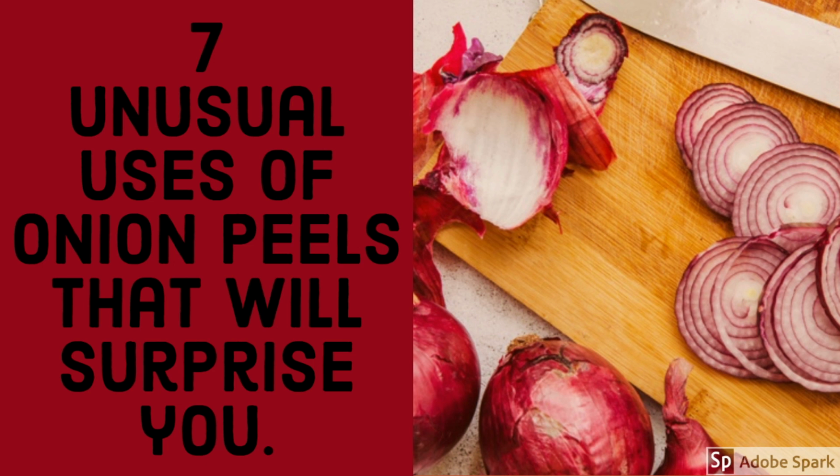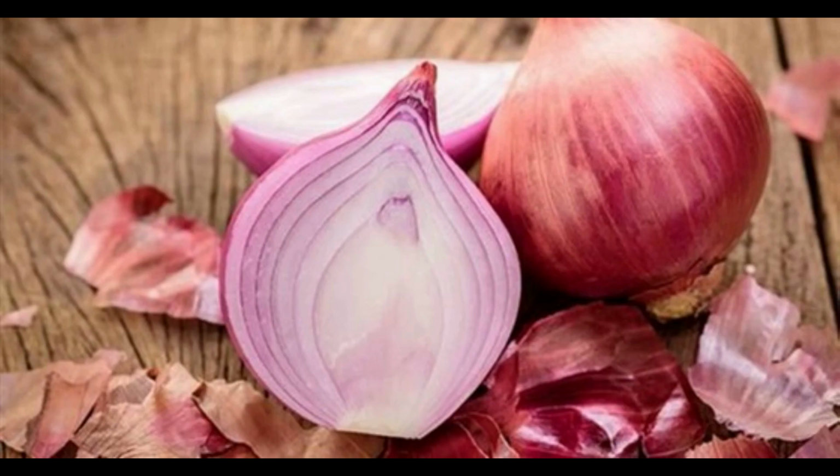7 Unusual uses of onion peels that will surprise you. 1. Some easy and creative hacks. Fruits and vegetables are full of nutritional content, and even their skins are as nutritious as they are. And onion is one such vegetable.